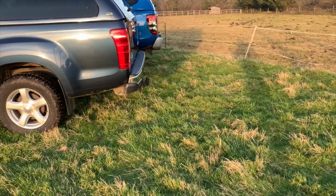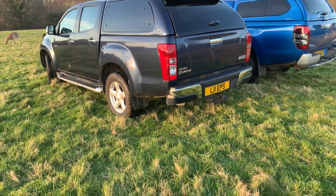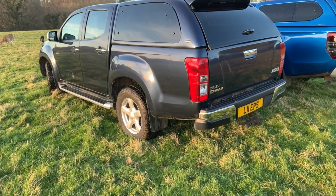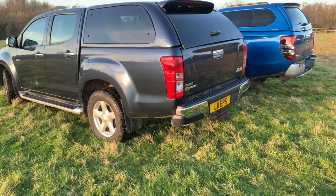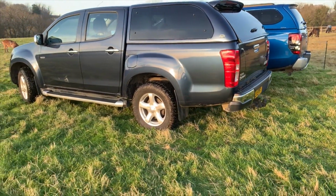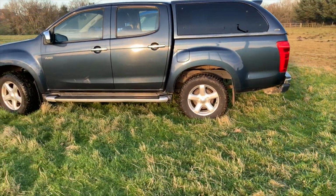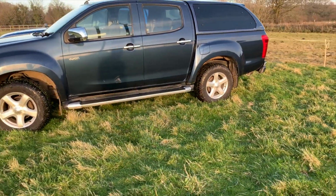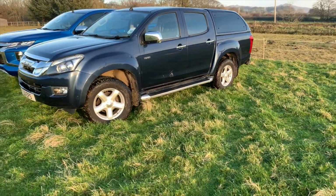When the Defender went out of production, these suddenly became very popular amongst Defender owners, wanting sort of a back to basics, utilitarian, hose down kind of pickup truck. No thrills really. I would liken it more to the L200 rather than anything lifestyle. It's not a competitor to the Ford Ranger. It's not a competitor to something like an Amarok. It's a hard-working, tough as old boots commercial vehicle, really. I mean, that's what Isuzu is all about, isn't it?